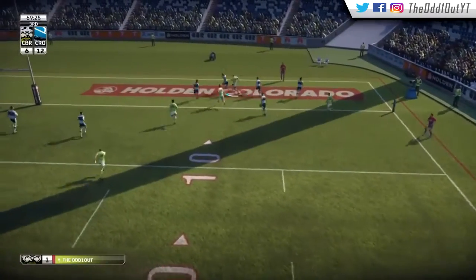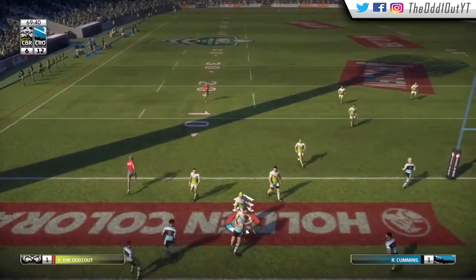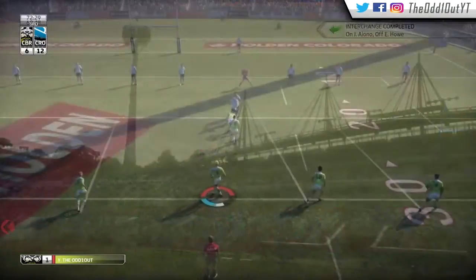As we get into the second half, running down the short side, we throw a dummy, put a grubber through. I'm trying to dive on the ball here, but it's not responding. We get the repeat set anyway, so back to the drawing board.